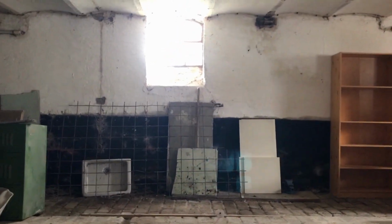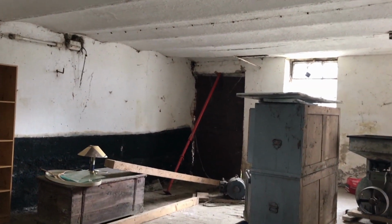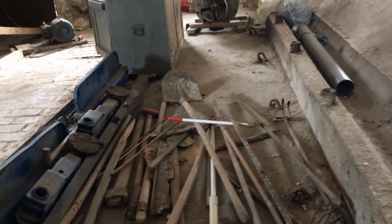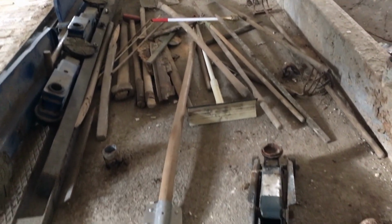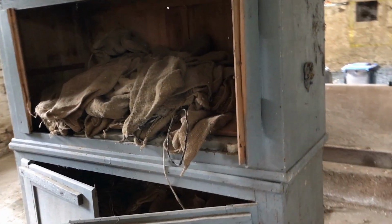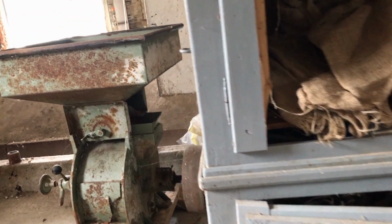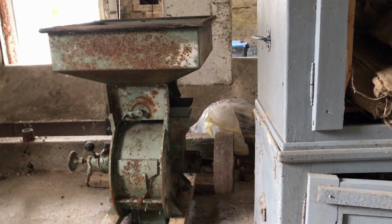Originally, this was a stable. They had pigs or cows here. You can see the trough where they were fed or given water. They left a lot of stuff here. This is an old chest cabinet. And here you see an old device used for grain processing.